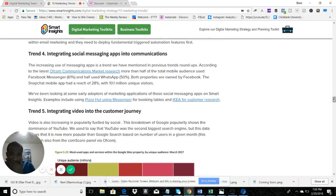All right, so we're talking about number 4, integrating social messaging apps into communication. We're talking about the increasing use of messaging apps as a trend. In other words, Facebook Messenger, WhatsApp. You also have, I think, WeChat is a good one. You can integrate your marketing into those social messaging apps.